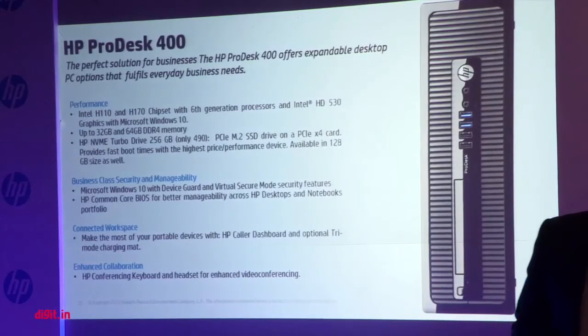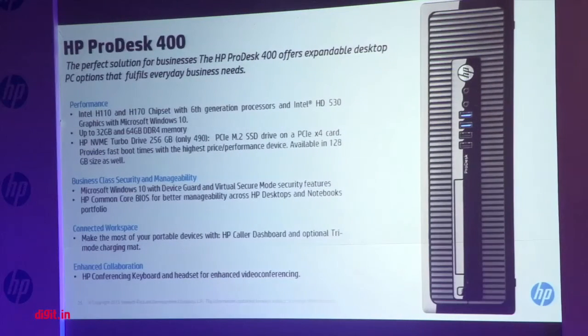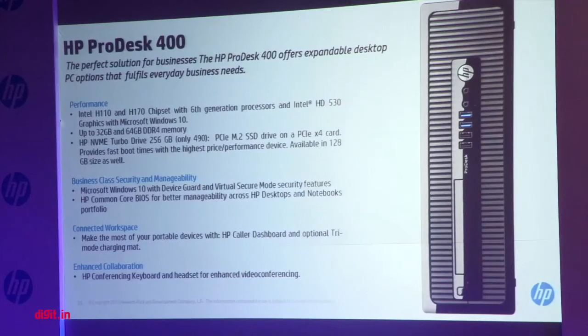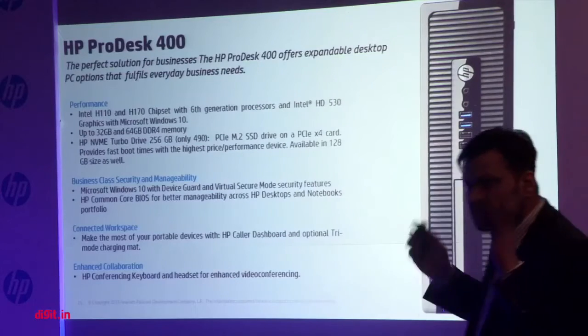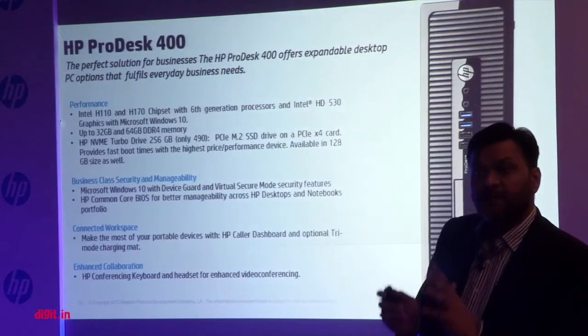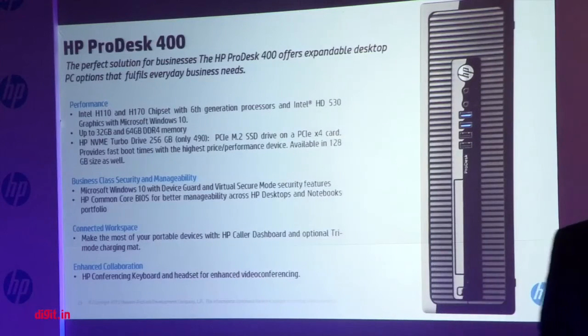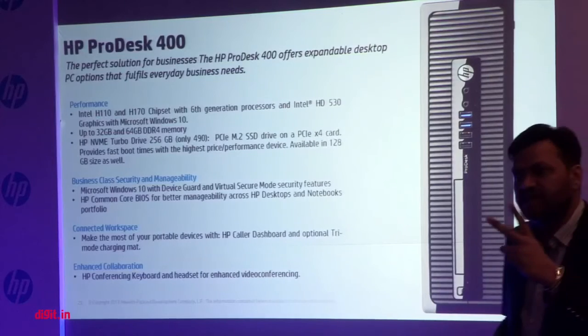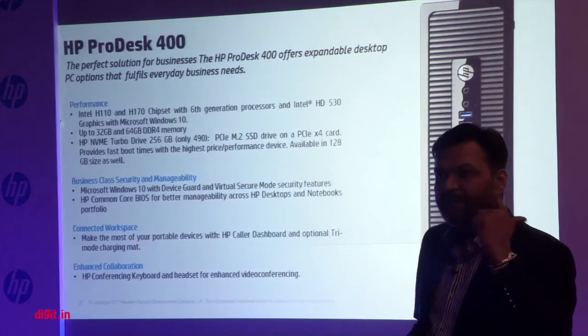Okay, and the last product of today is called the HP ProDesk 400. It is a small form factor tower, which is here. There are very unique things about this product. It is a fully performing machine with fully powered Core i3, Core i5 and i7 processors. But there are two great things, looking at the new trends of commercial customers. They're looking at two things: space saving and power saving.